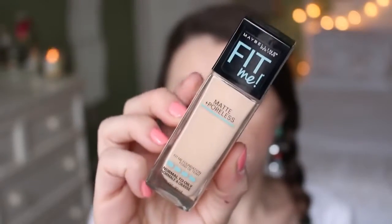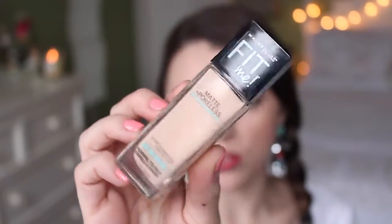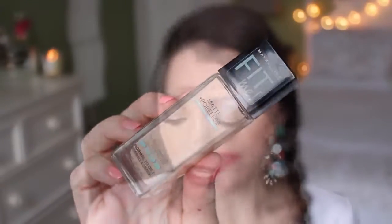Okay, so starting with some of the products that I loved, the first thing I had to mention is the Maybelline Fit Me Matte and Poreless Foundation. Now this I have in the shade 112, and I absolutely adore the formula for this foundation. It really does mattify your face. I'm wearing it today, but it also makes it look more satiny, so it doesn't look so matte and so flat that you look like a porcelain doll.